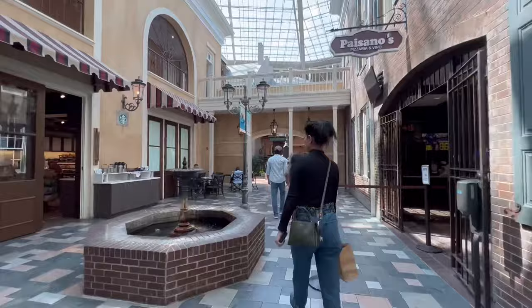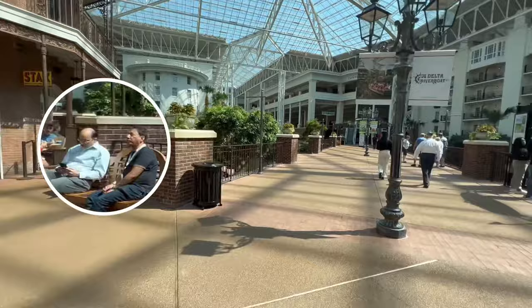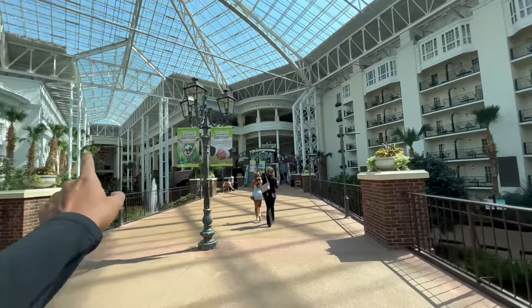So now we're gonna go out of the mall area. I would say this was the most fun. All right, so right next to the mall is Delta Riverboat. This is where we were sitting. We just did a circle. By the way, we got another wave. Let's keep walking towards Convention Center. We'll get out there. Oh, I can barely walk after that burger.